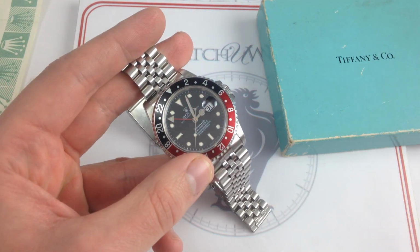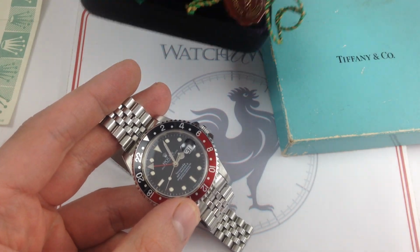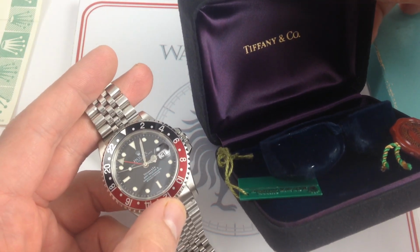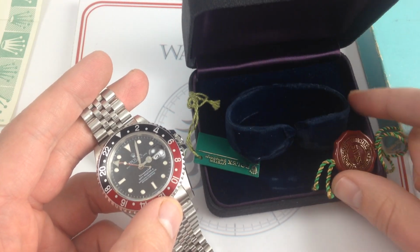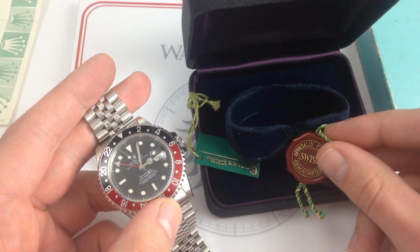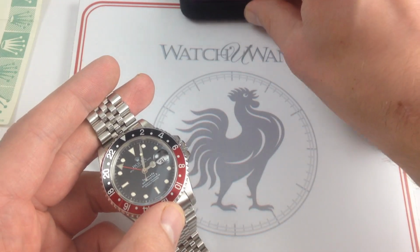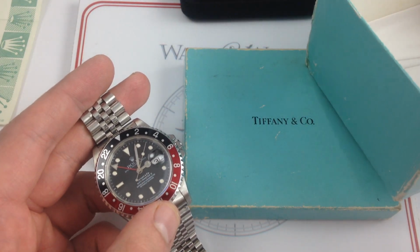And I want to emphasize that the other part of what you're getting with this watch is not just something that is literally a machine out of time, but you're getting a full set co-branded by Rolex and Tiffany's. You're getting all the original articles from each of the original manufacturer and retailer. The chronometer hang tag, you're getting the original sales hang tag, and on the opposite side you do see the original X serial number. You are getting the Tiffany's teal presentation box, both parts.